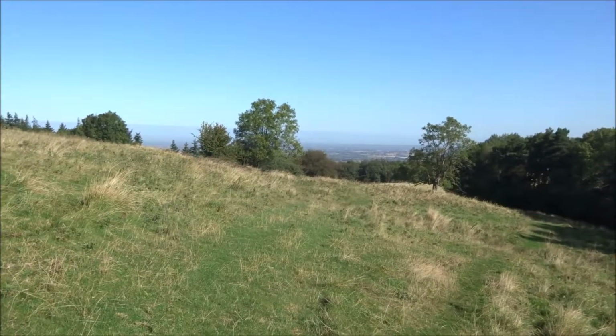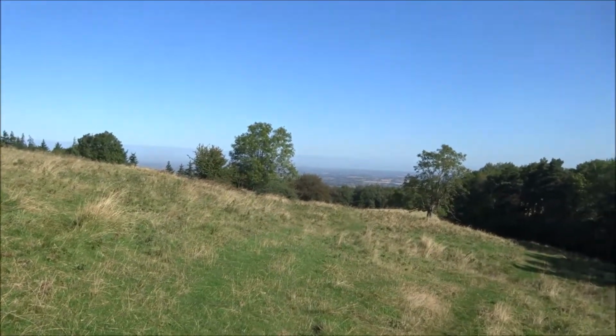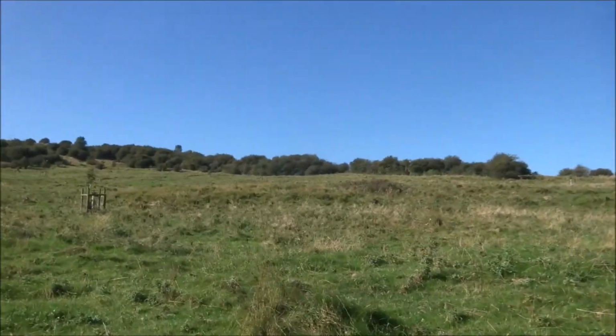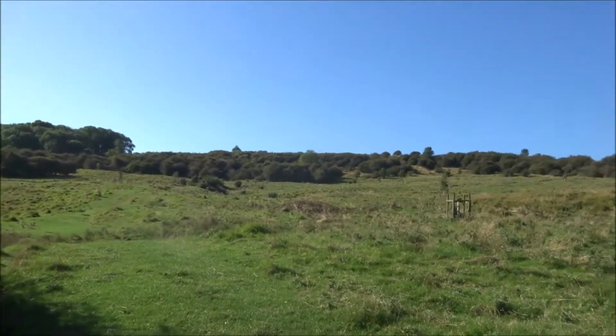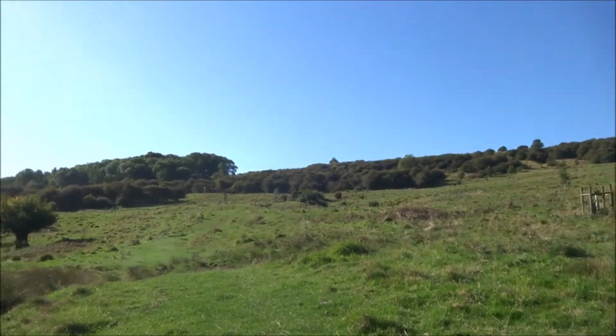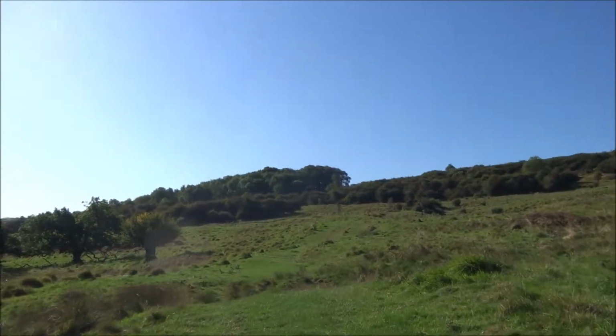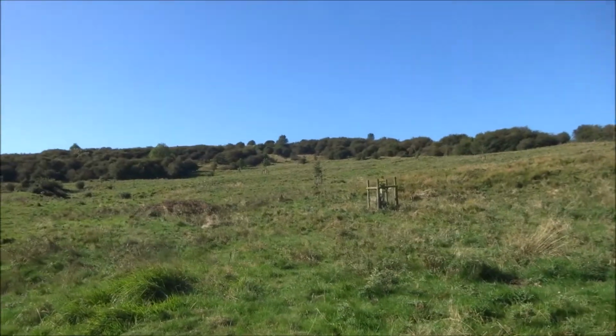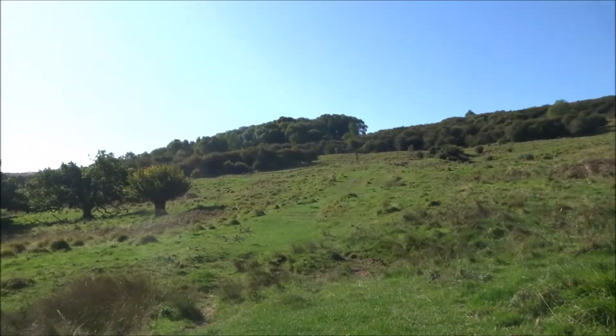Okay, so this is the terrain as you're near the summit, or still a way to go, of Bredon Hill. It's nothing too exciting. It's well, sheep and cattle country. Haven't seen any walkers yet. Ravens high up there.